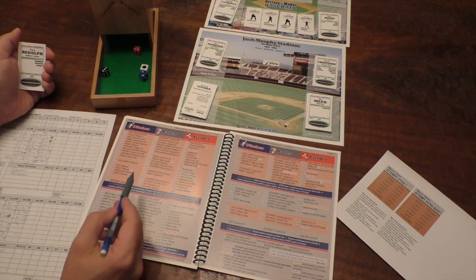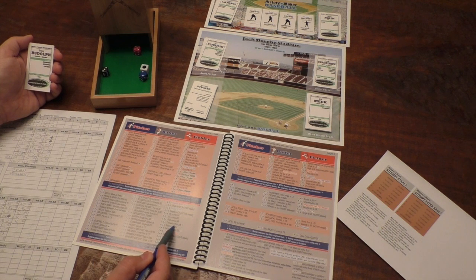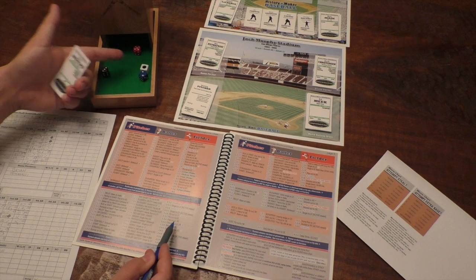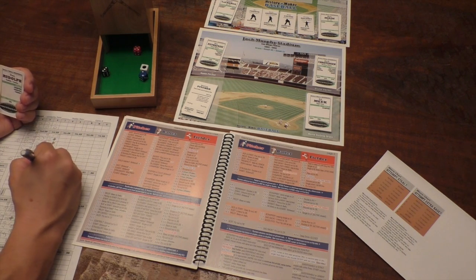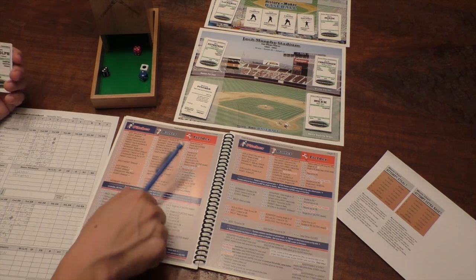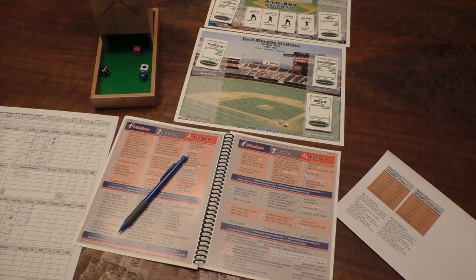Pinch hitting, it's a 2-3-5. Wild, no. Eager, no. Ground out to second base unless he's patient, which he is. So the batter draws a walk. All right, so there you go. There's a good pinch hitting appearance. Draws a walk. We move on to Fran Larkin.